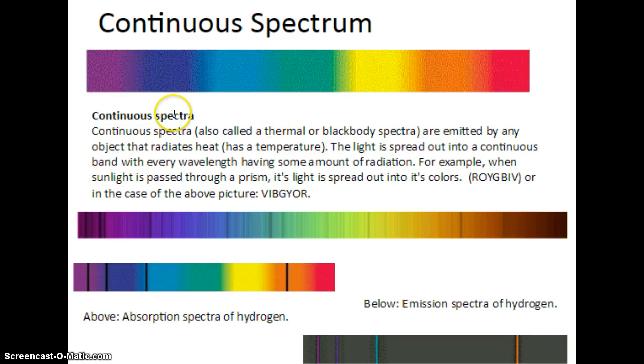Now we'll do a little bit of work with this. We'll be studying the continuous spectra. This is called a thermal or a black body spectra. These are emitted by any object that radiates heat, right? Like our sun, that has a temperature. The light is spread out in a continuous band with every wavelength having some amount of radiation.